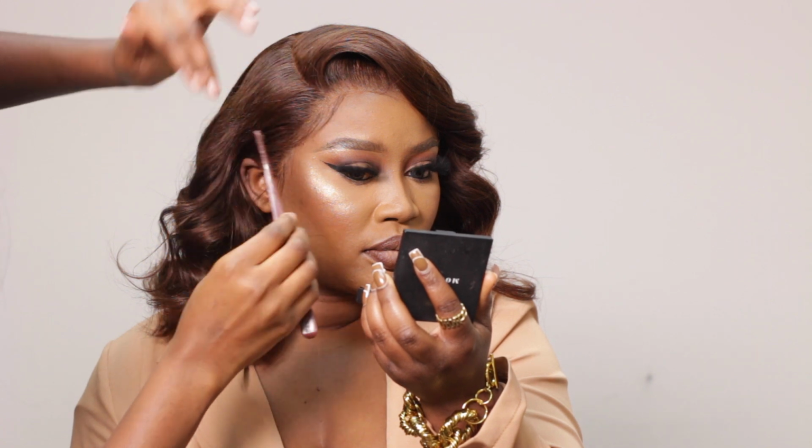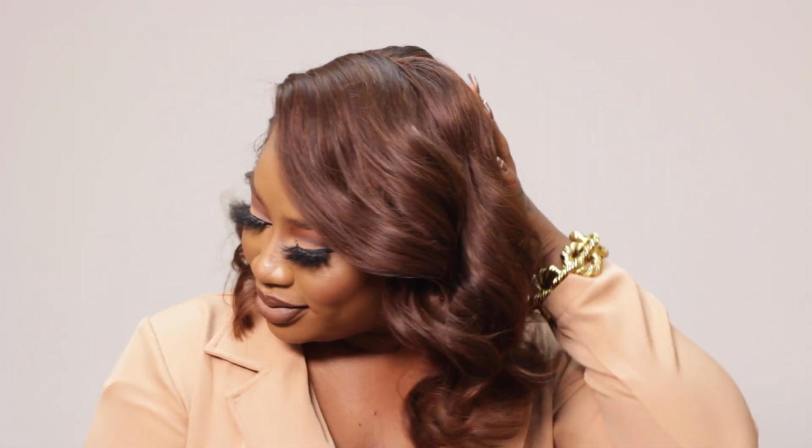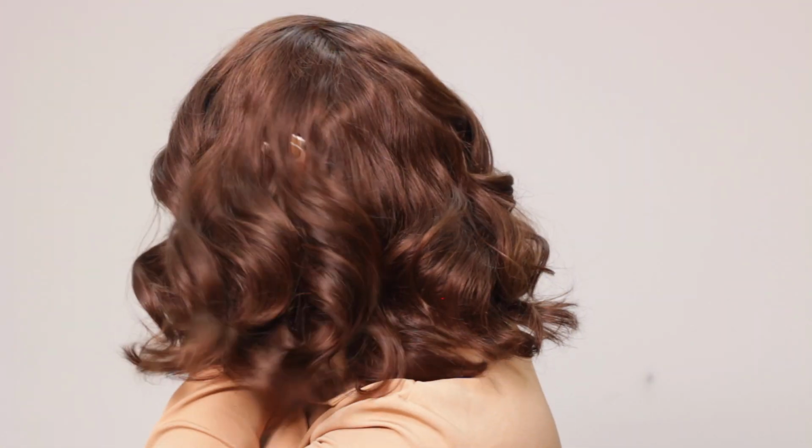Yes, baby hairs, yes. Is it time for me to flaunt now? Yes, you can go out. Baby, let's flaunt! Oh my god. Installed to the baddest, okay? You guys, as you can see, I am gassed.